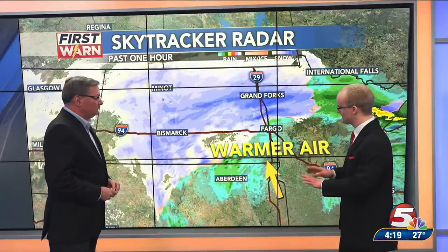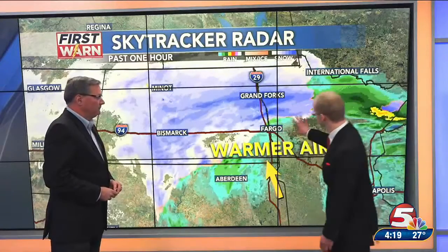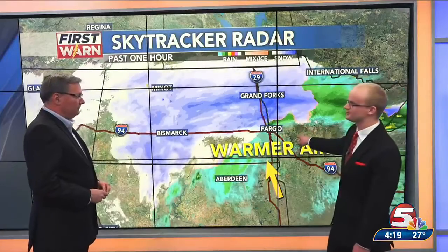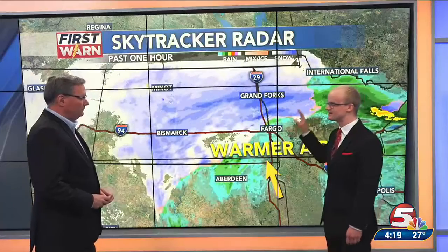Once you get that moisture-starved area to the west and southwest of the center of the low pressure center, that dry slot moves up towards the Jamestown area and will reduce snow totals over this region. But that area of low pressure is really going to stall out over the Red River Valley. And what that's going to allow is this to be a very prolonged event in our region, with very strong winds lasting through Thursday. This thing is just going to stall out and sit.